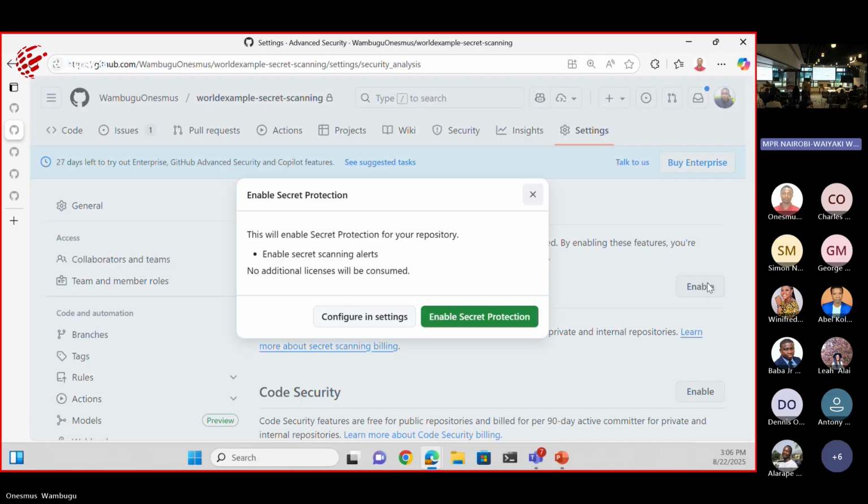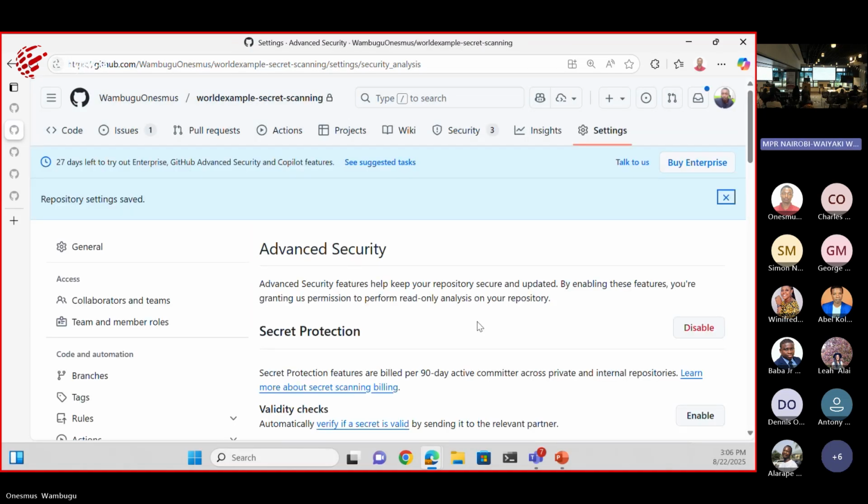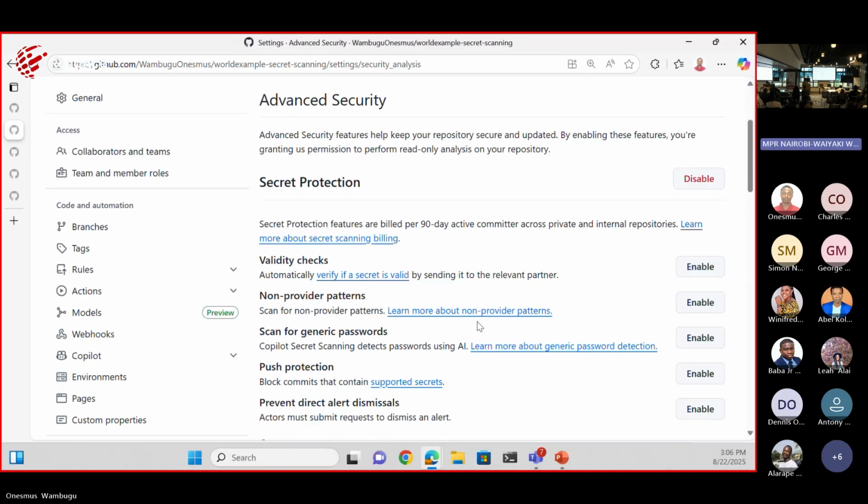So once you enable secret protection, now you can enjoy the benefits of secret scanning. But maybe another question: what if you're able to identify the secret in your code, but now you want to know, is this secret still active? By active, can it be used to access any protected service? So GitHub goes a step further and provides a feature called validity check.